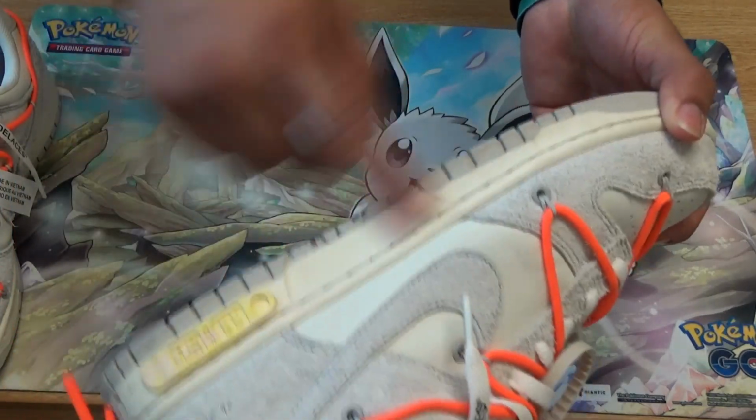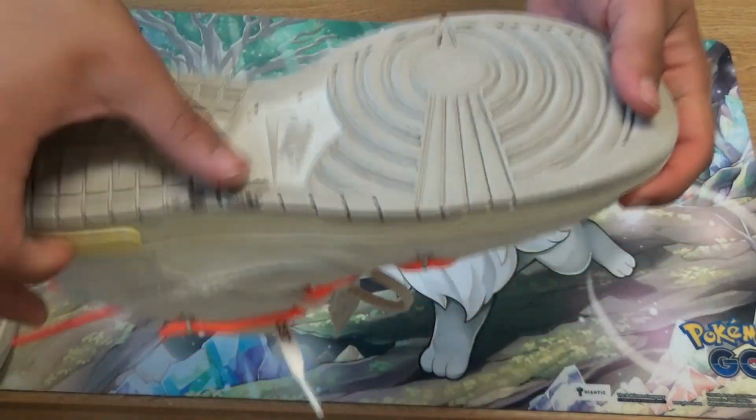Look at that. Dirt stains and everything. Oh my gosh, I could see I wear the shoes.